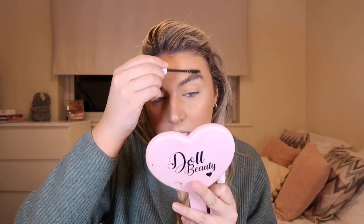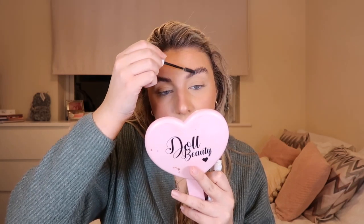Then for brows, I'm just going to go in with my NYX Control Freak. I have soaped them, but I don't normally fill my brows in every day because I have quite dark brows as it is. So I'm just going to put a tiny bit of this in to get any powder out of them, if I've got powder in them from doing my base.